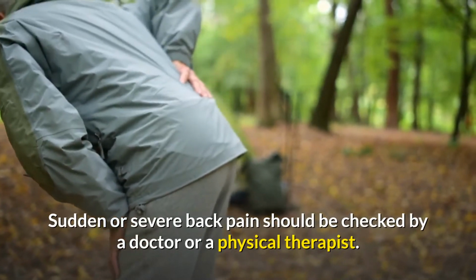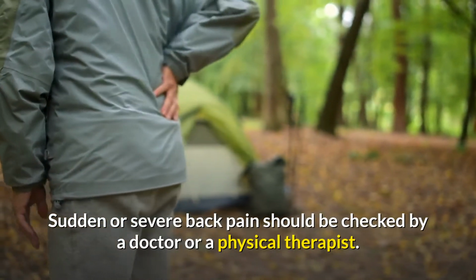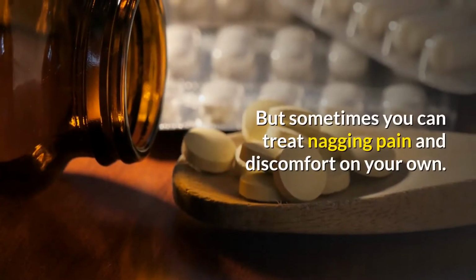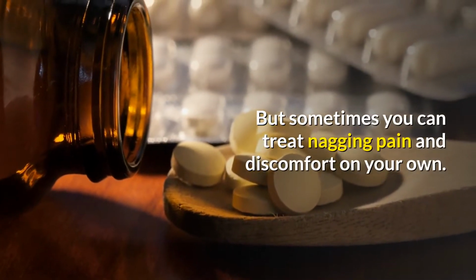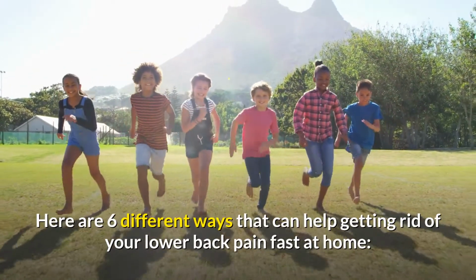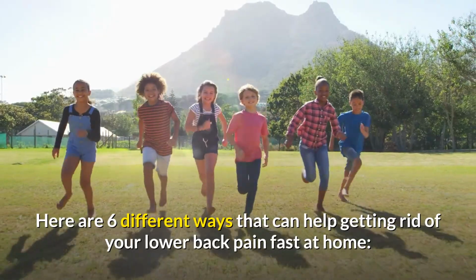Sudden or severe back pain should be checked by a doctor or a physical therapist. That also goes for pain that won't go away. But sometimes you can treat nagging pain and discomfort on your own. Here are 6 different ways that can help get rid of your lower back pain fast at home.